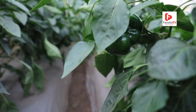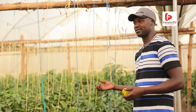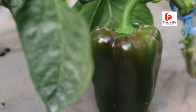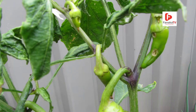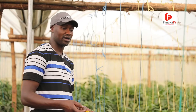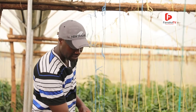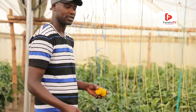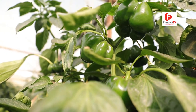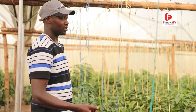Diseases are a common misfit for most of the crops, but the enthusiastic farm manager has been able to terminate them. Hoho, ile challenge tunakuwa nayo nyingi, labda aphids zingine ya greenhouse ama leaf miner. Kuna ile mdudu inaingia kwa matawi, inaitwa leaf miner, but we used to control it. We use chemicals like Otifa, Absoluta, Lexus.